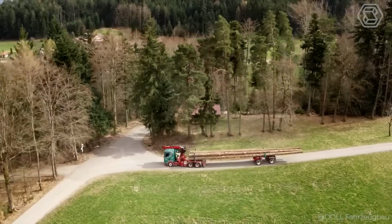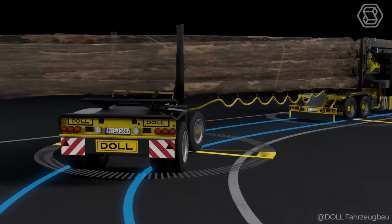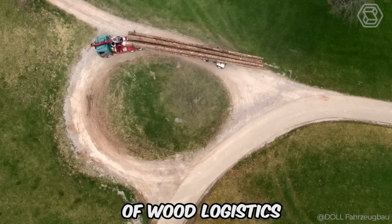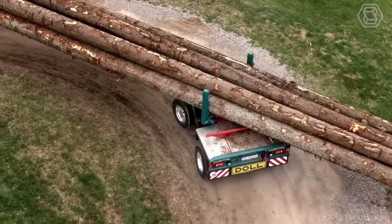And the crane? It's not just here for loading. With the multi-telescopic adapters, it opens up new horizons of use. So friends, are you ready to become a master of wood logistics, where every trip becomes a masterpiece of convenience and versatility?